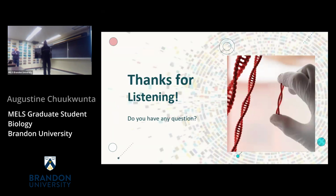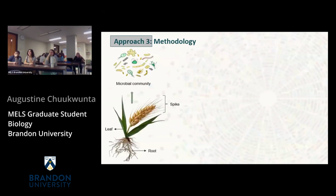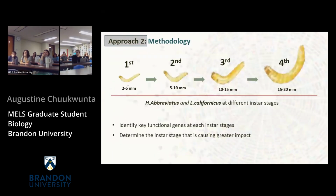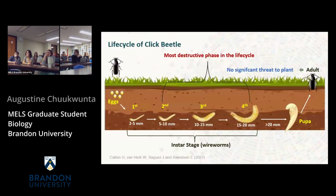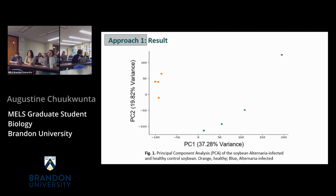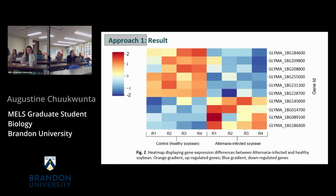Are you able to go back to your gene expression heat map from the soybean? Sorry, lots of animation. I was just wondering what specific genes you're looking at there, or what is GLYMA?